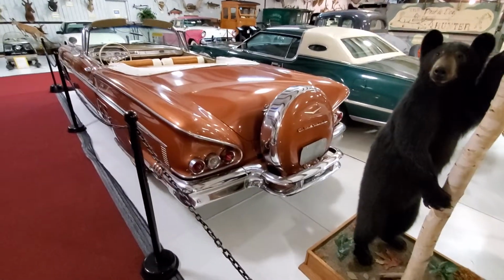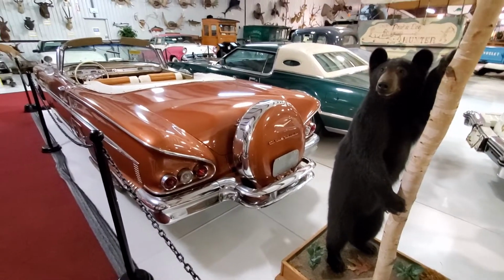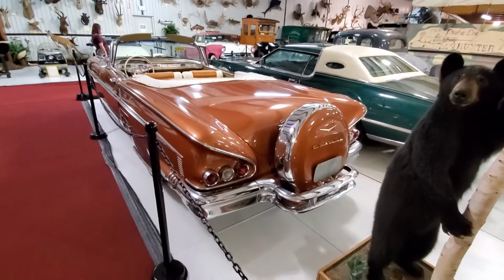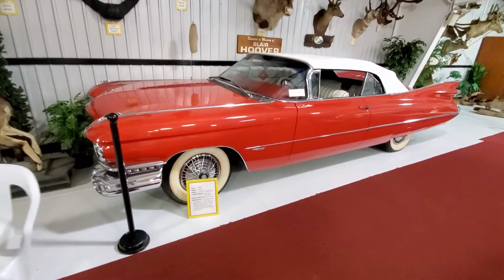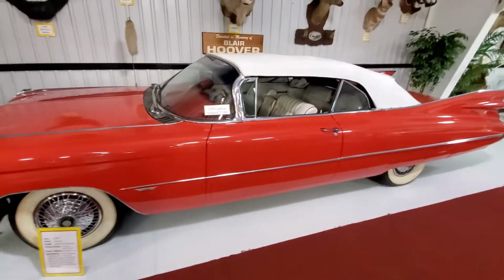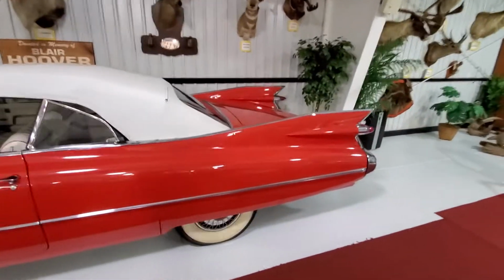Tail on that one's cool. I like those kind of fins. Yeah, Continental kit, but the fins are similar to your car. How they come back and do that. I bet the lights are more visible than yours though. 59 Caddy convertible. There's some fins for you.